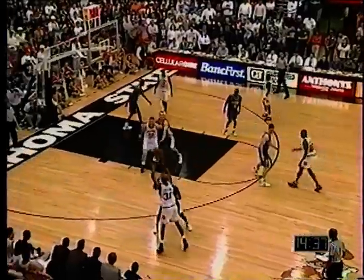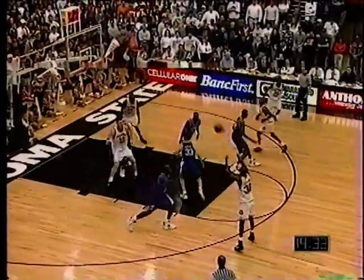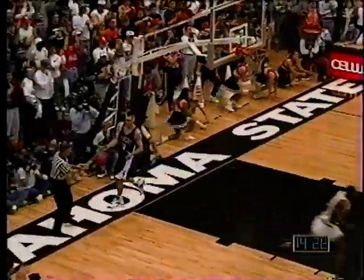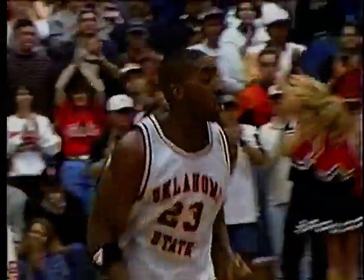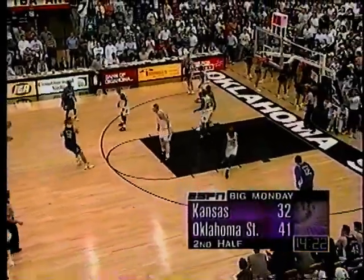Roberts out front. Collins left wing, inside to Reeves. Back out to Terry. Can't get the trey off. Fires it underneath to Roberts. Keontae lays it in. Great pass, Terry Collins. That was a nice job by Roberts, going strong to the hoop. He took the contact and was still able to get the roll.